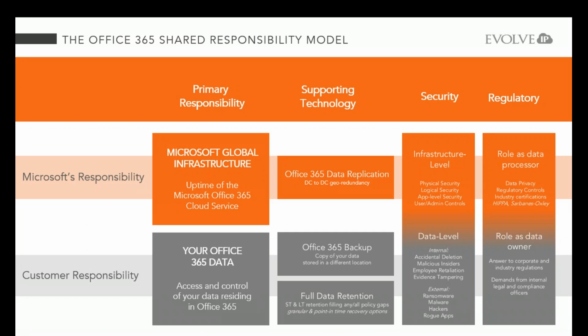Okay. In terms of the responsibility model, we're really just driving home the point of separating your specific company's Office 365 data from the underlying platform. Microsoft will ensure that data replication is happening, and that you have multiple data centers serving the offering that you're purchasing, whether that's Office 365 for messaging, SharePoint Online, OneDrive, or any combination of their specific services. From an infrastructure level, they're ensuring the physical security of that data center.